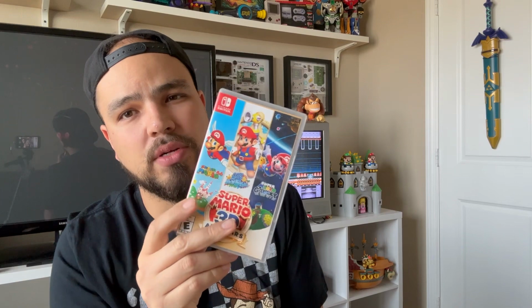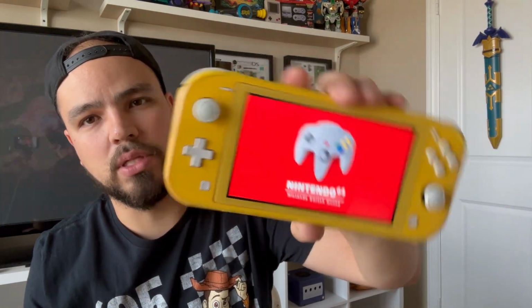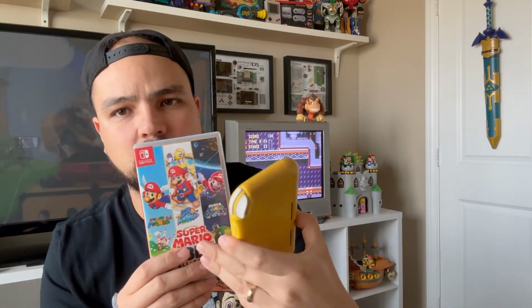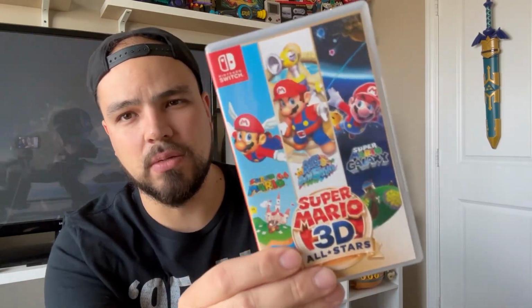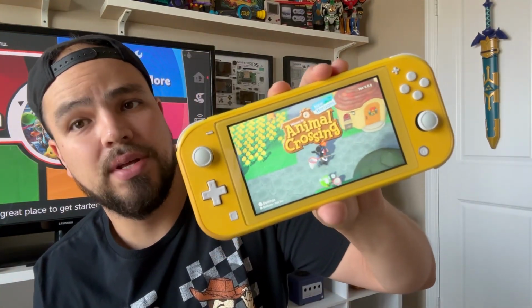So Super Mario 64 is on the online system. You don't have to buy that one. It just comes with it. But if you want to play Mario Sunshine or Mario Galaxy, you can pick up this game and play it doing that. All in all, guys, the Nintendo Switch Lite is an amazing little console, especially for the price point.